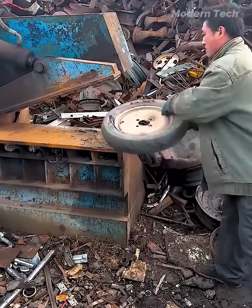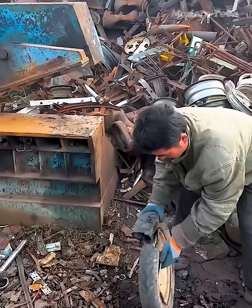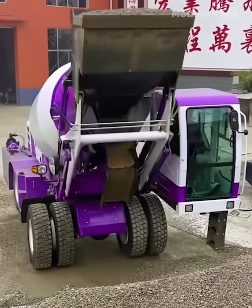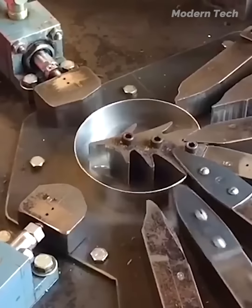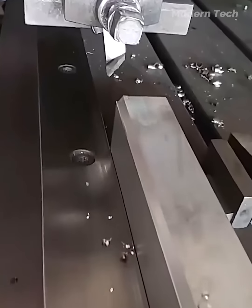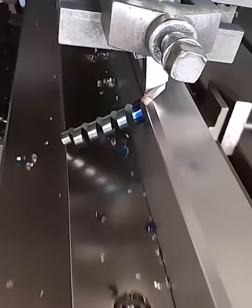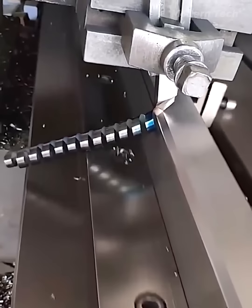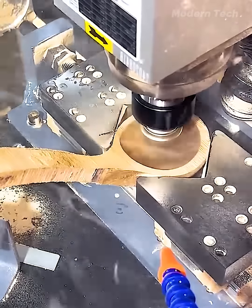The waste tire recycling process breaks down old tires into reusable materials. Custom-shaped metal cookie cutters are crafted by an assembly of precision tools. Wooden spoons gain their concave shape from a specialized carving attachment.